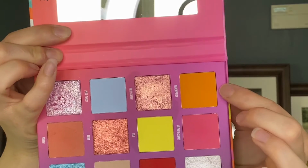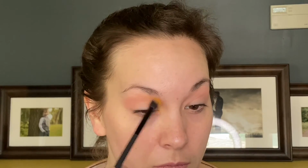You know what? I'm going to zoom you guys in. I normally would have. I just didn't really think about it. Okay, next I'm going to take Redemption, the shade here, and I'm going to take that along the inner portion of my crease. We will see how that goes. Okay, that's terrible. That's very, very bad.